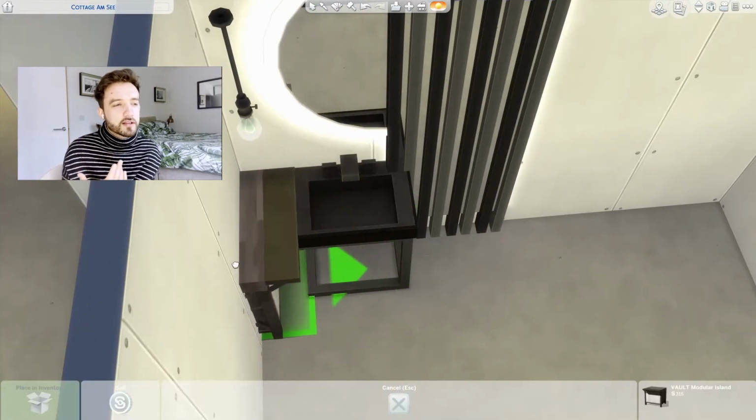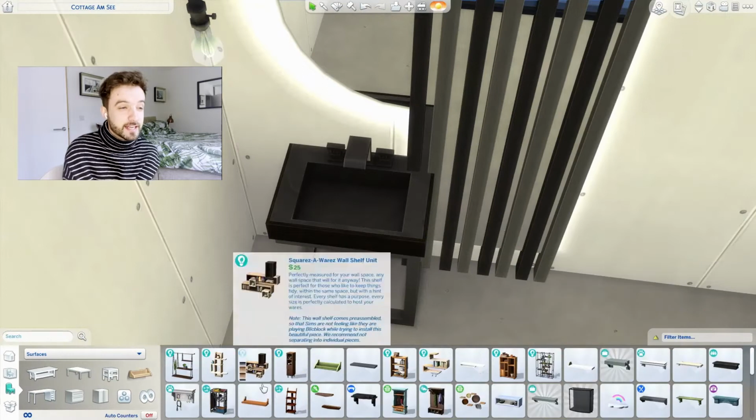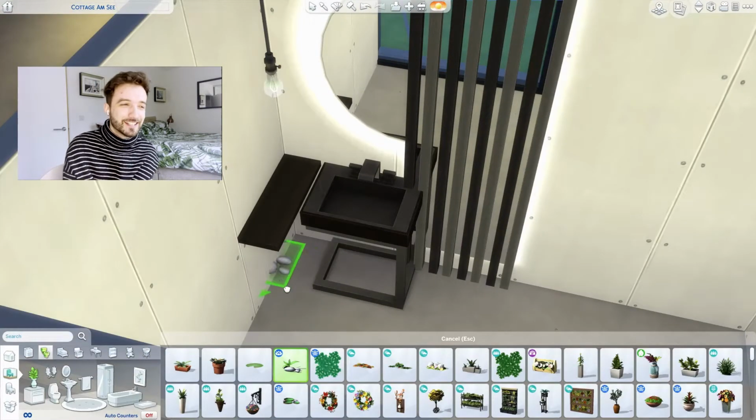And I was playing around here, trying to put a shelf next to the sink. I think I got there in the end. It did take a little while. I don't know what I was thinking of the counter.